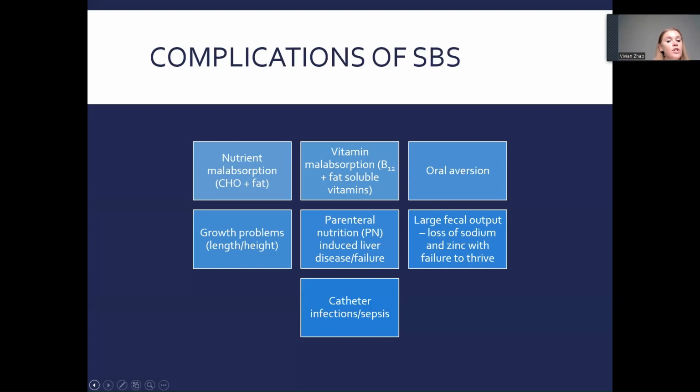Parenteral nutrition induced liver disease or failure. This is one of the most common complications that people see and kind of freak people out when it comes to short bowel syndrome. And how can it be reversed or fixed or even prevented? You'll also see large fecal output. So with this large fecal output, you're going to have a loss of sodium and zinc, which is going to lead to failure to thrive in your pediatrics, but also your adult patients. And then catheter infections and sepsis. This is something that unfortunately is seen a lot because a lot of these kids and adults are dependent on parenteral nutrition or IV fluids. So making sure that line care is being done and done properly.